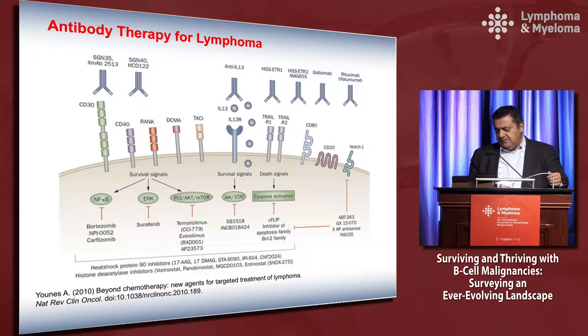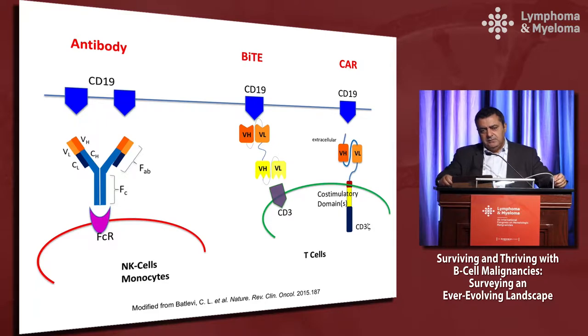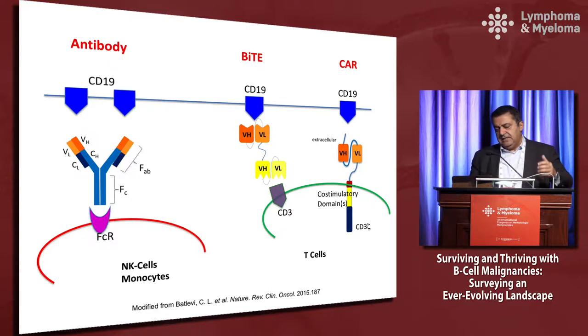Now, new platforms are emerging, which is the bispecifics. When we talk about bispecifics, there are multiple forms or platforms. The earlier one was the BiTE, which combines two binding sites of antibodies to form a single chain construct. One end will bind to a target, in this example CD19, and another end binds to CD3, which brings T cells to the site of the disease and therefore induces cell death.